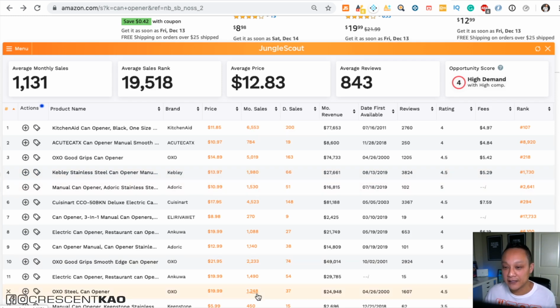Okay, so right now I can see that on average, these top 12, 13 listings are selling several thousand units every single day. And I can also see here that most of them have several thousands of reviews. Now the problem here is that we base competition on reviews. So we're going to look for products that typically have less than 75 to 100 reviews on average throughout this entire niche. You can see here that the majority of these listings have way more than 75 to 100 reviews. So this niche is way too competitive.